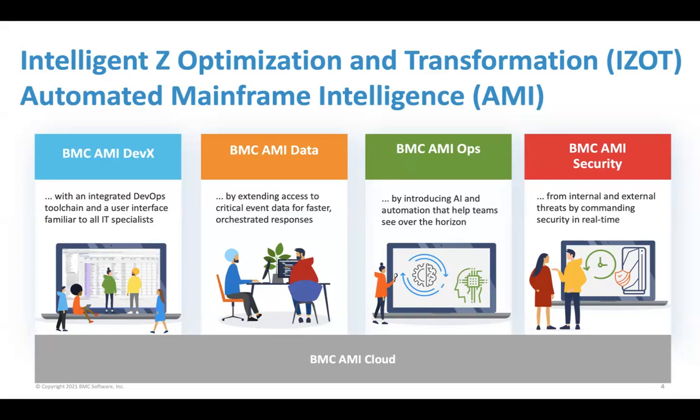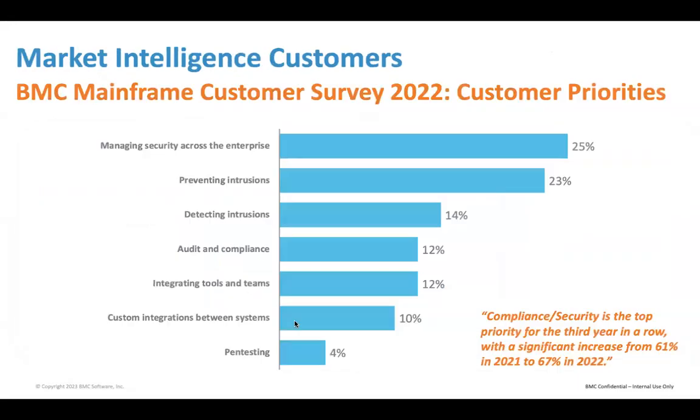So that's how BMC works when people talk, because we do tend to talk about things in our 3-letter abbreviations. That's how it all fits together. Next slide, please.